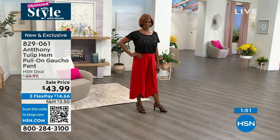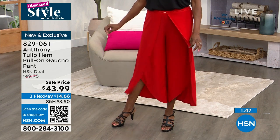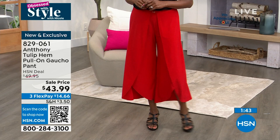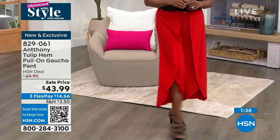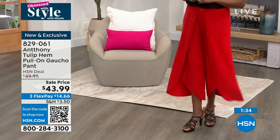So this is it, ladies. If you were telling Anthony you're waiting for the sale, the moment is happening right now. So don't let it pass you by. That's the apple red that Ingeborg has on. You have it in the medium, right, hon? Yes. And she's in the medium, true to size for her. So you see how it fits perfectly. It's almost like a belt is built in. I love that. That's super cute.